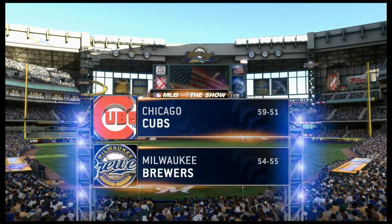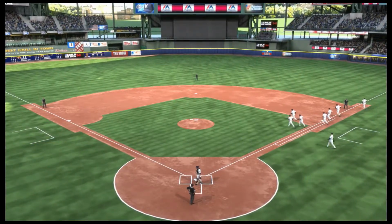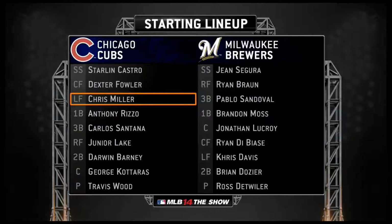Kevin. Just a few miles off the shores of Lake Michigan, we're at Miller Park in Milwaukee. And before we get much further, here's a look at our starting lineups tonight.